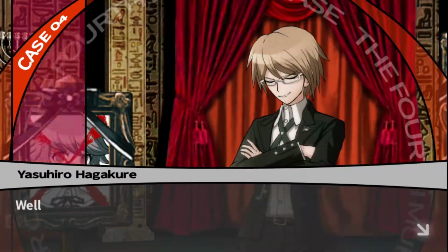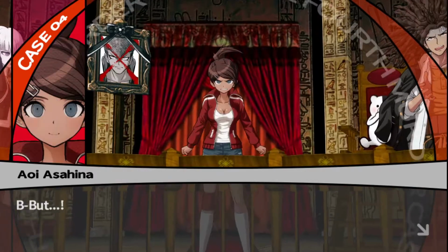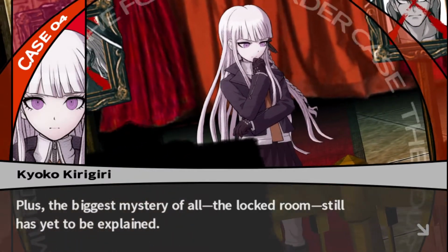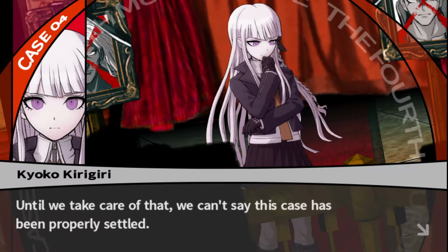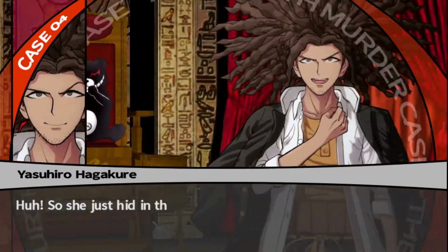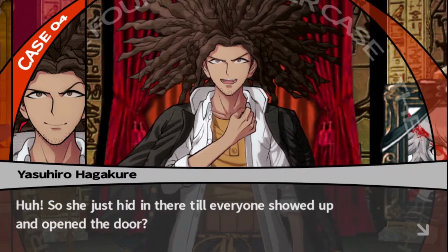Then what's the deal? Are you still convinced the case has come to an end? Plus, the biggest mystery of all, the locked room, still has yet to be explained. Until we take care of that, we can't say this case has been properly settled. Oh, that part's easy. After she killed Sakura, Toko just hid in the locker again. Oh, so she just hid in there? Till everyone showed up and opened the door?